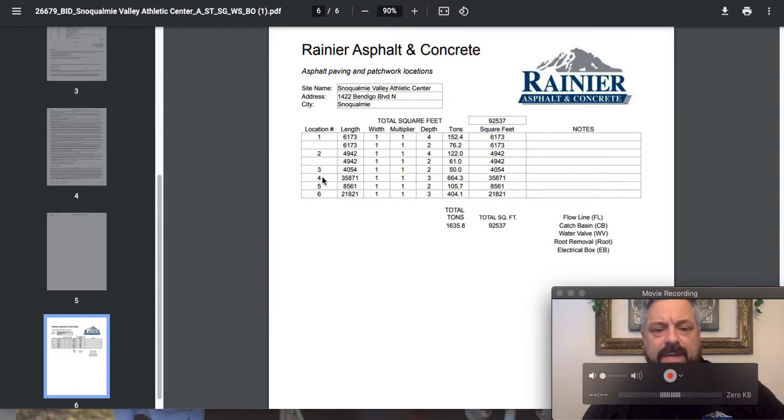Okay, area 3, you can see area number 3 here. This is part of the red phase on the drawings. So phase 1, you've got 4,054 square feet, and we're only doing 2-inch depth of asphalt on the pedestrian path. It's an 8-foot wide path, but we're only going 2-inch depth according to the specs. And then location number 4 is the area number 1 parking lot dimension. That is 3-inch depth in the parking lot according to the spec. Location number 5 is area 2, which would be the blue area, and again, that's just a 2-inch depth of asphalt on the pedestrian path in area 2. And then location number 6 is the blue area on phase 2 in the parking lot, which is a 3-inch depth.